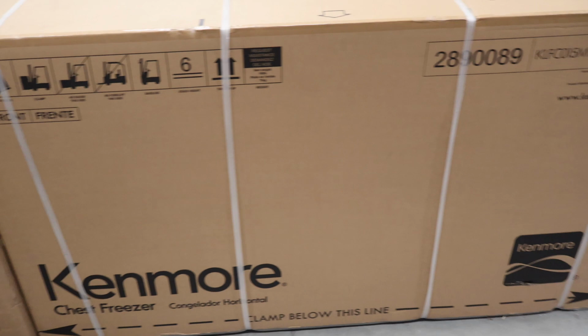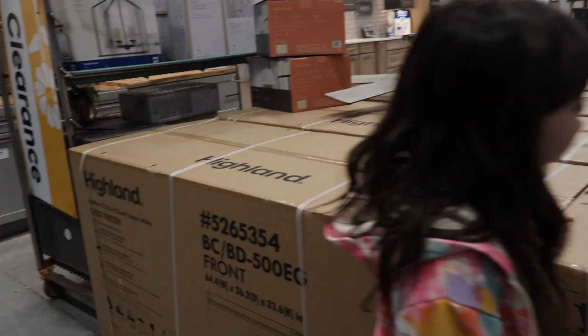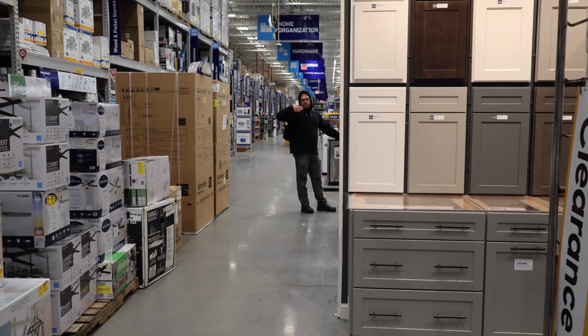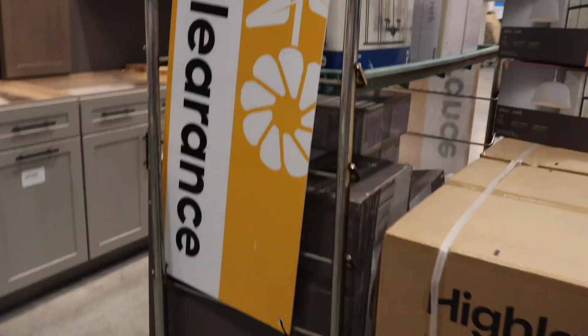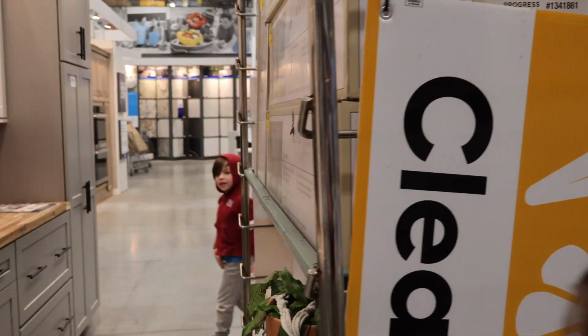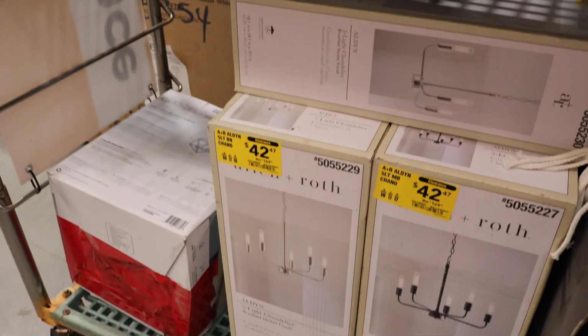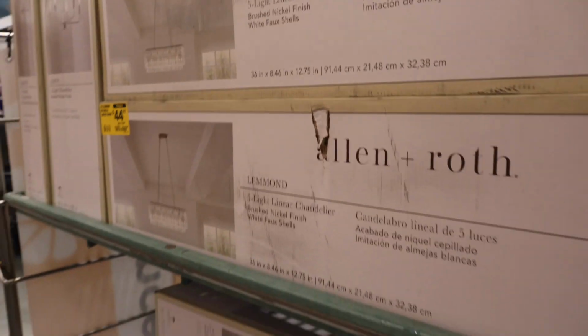Found some enormous freezers on clearance, but we do not need enormous freezers. I'm coming. Clearance items. You always got to check that out. Come see this. Looks mostly like lighting. Yeah, we don't really need any lighting. Well, we do, but not this kind of lighting.